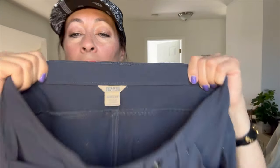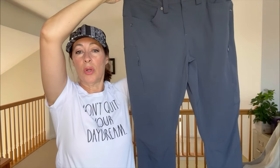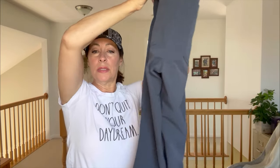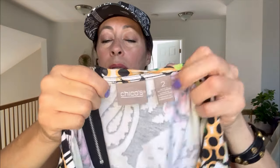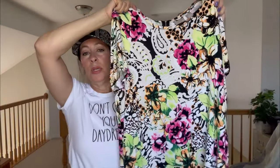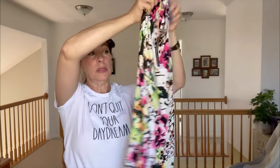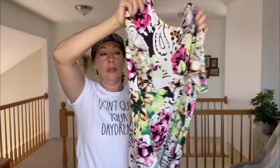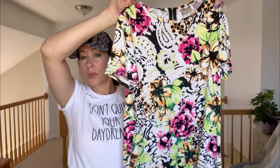Next, I picked up these women's Duluth size 8 Flexpedition outdoor hiking nylon pants in a color gray, hoping to sell these for $35 or more. Then I picked up Chico's women's size 2, which is a large. It's a pretty floral top, has a zipper in the back, and hoping to sell this for $25 to $30. Chico's tops have been selling really well for me.